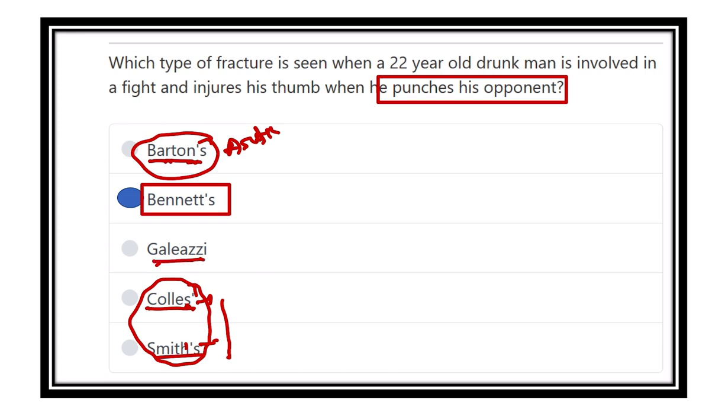And what is the Galeazzi fracture? It is a fracture of the radius with dislocation of the distal radioulnar joint. So I think it is now clear, all 5 types of fracture here. First of all, the Barton is the Colles or Smith fracture with articular involvement. Galeazzi is the fracture of the radius with distal radioulnar joint dislocation. Colles and Smith are distal radial fractures.